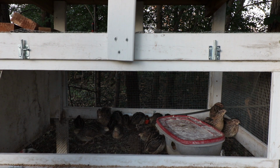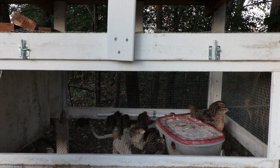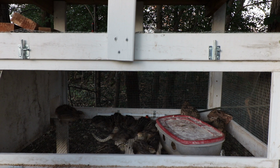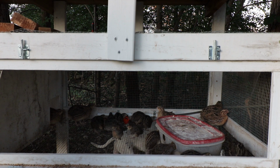It's a little bit dark in there, but you might be able to see the babies are all over those water cups. They figured them out. They're getting drinks now, so shouldn't be a problem. They should be acclimating pretty well. They've actually calmed down quite a bit too.